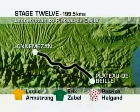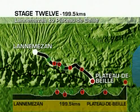Good evening. The Tour's first Pyrenean stage may have looked hard, but only until you turn the page of the official race guide and clock today's stage. 5 vicious climbs spread over 195 kilometres and finishing with the worst of the lot, up here to Plateau de Bay at an altitude of almost 1,800 metres.